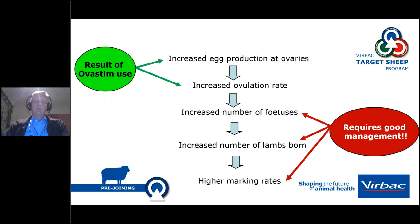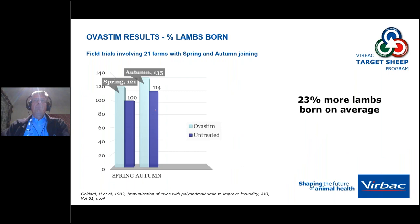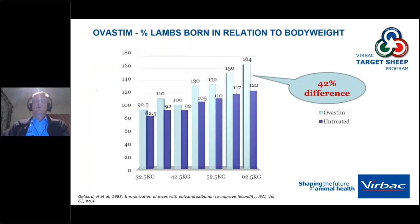But we need to manage those embryos and lambs really well to make sure that we actually get to the higher marking rates in the end. So combining the published results, we see that it really doesn't matter whether you're joining in spring or in autumn. If the ewes are cycling, Ovastim will deliver more lambs, and that's that 23% average increase. The next graph actually illustrates the importance of the condition of the animal. The heavier the animal, the better the results. So that underscores the importance of nutrition.